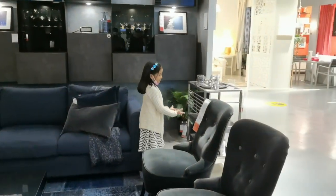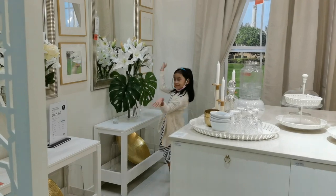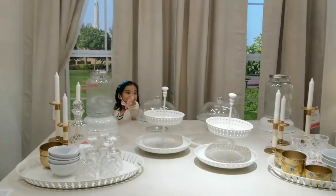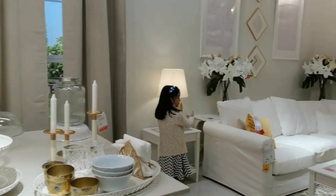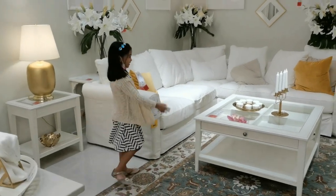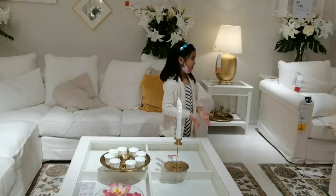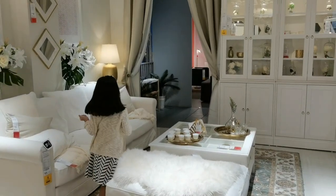Look at that plant there. Look at that flowers and that leaf and that golden ball. And even all those stuff. Wow, more flowers. They're so pretty. And look at that lamp. Look at that mini cups. Look at that carpet.